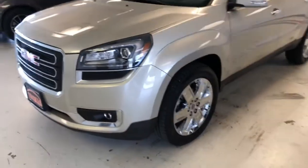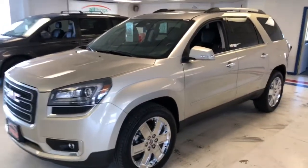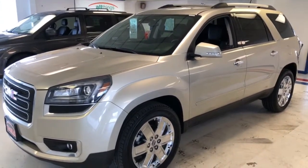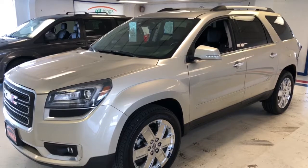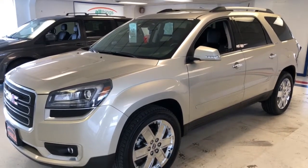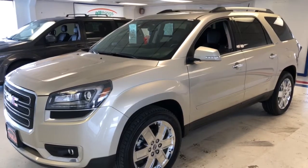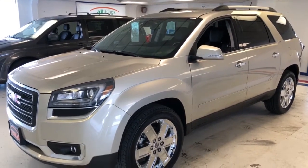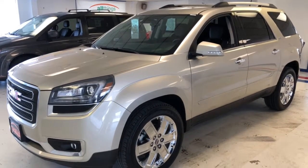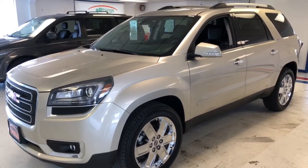So you see, they don't make these cars anymore. Like I say, the new design is much smaller. So if you're interested in this type of Acadia, we've been selling them fast, and they're getting less and less available. So please don't hesitate to give us a ring. It does still have the remainder of the comprehensive and powertrain warranties transferable through GMC, so you can buy this vehicle with confidence.